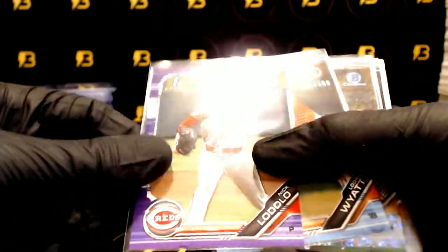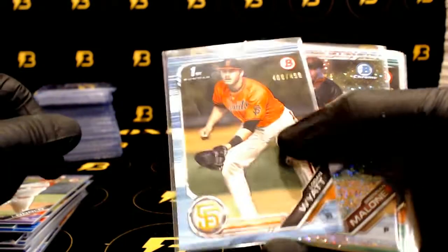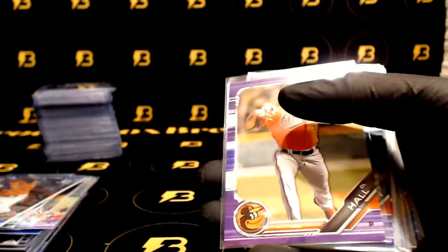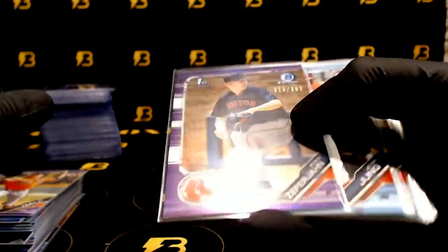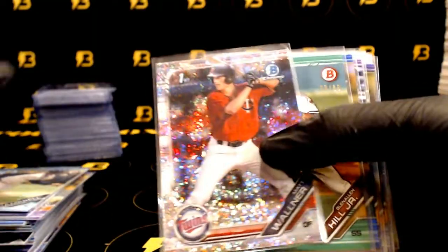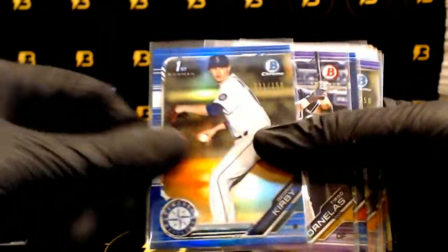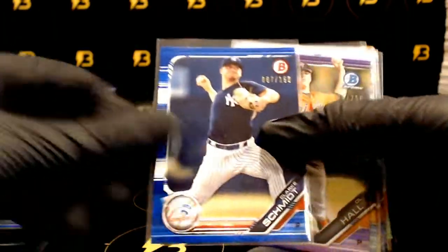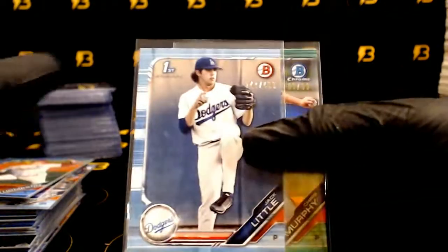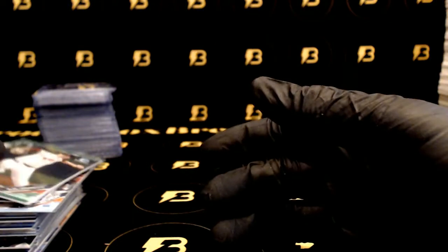White for the Mariners. Lodolo going out to the Reds, Wyatt for the Giants, Malone for the Diamondbacks, Green for the Tigers, Kessinger going out to the Astros, Hall for the Orioles, Zevran going out to the Red Sox, Young going out to the Rangers, Campbell for the Mariners, Wallner for the Twins, Hill for the Diamondbacks, Kirby for the Mariners, Ornelas for the Padres, Smith for the Yankees, Hall for the Orioles, McCain going out to the Athletics, Kessinger going out to the Astros, Verling going out to the Phillies, Hicklin for the Royals, Thompson for the Cardinals, Little for the Dodgers, and Murphy for the Red Sox.